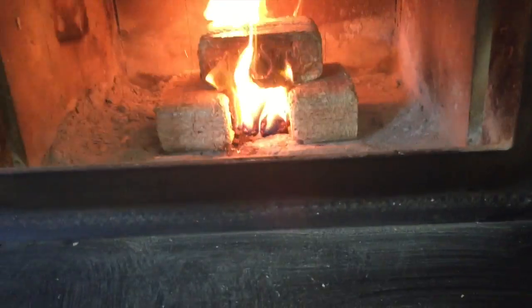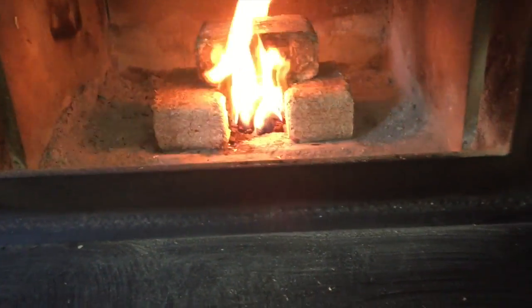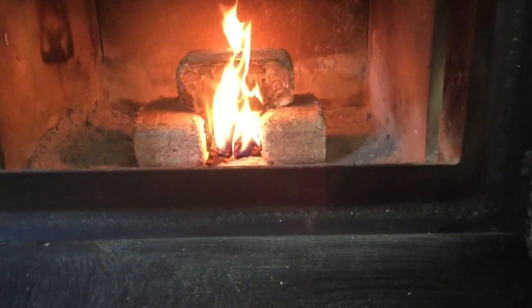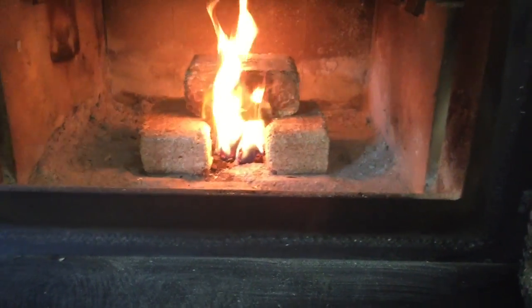All right, so it's 4:30. We just started that. I just wanted to mark the time to show you how long it takes to go. So 4:30, the fire starters are going good. And we're gonna let that go probably a good half hour easily to get cranking. Again, air control is wide open. Leave the door nice and cracked.